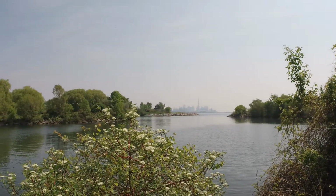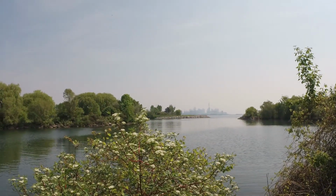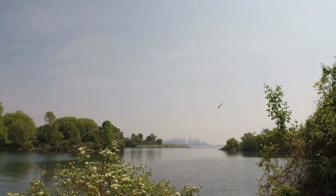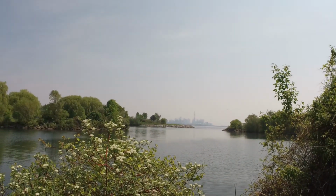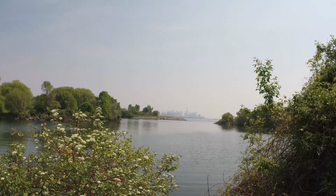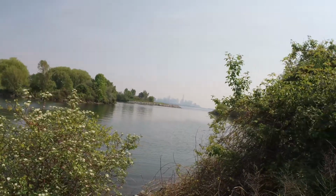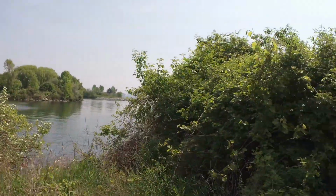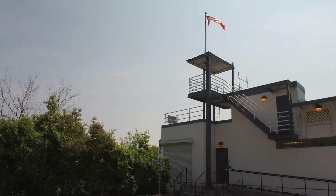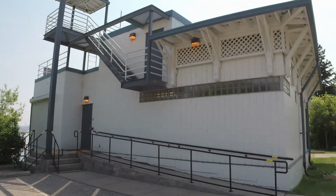And here's another view of the city today. You see how hazy it is? That's not because of clouds. That's because of all the smoke coming in from northern Alberta, northern Manitoba, northern Saskatchewan, with all the fires that they've been having. It's just the last couple of days the haze has been really quite thick. If you have asthma or other breathing challenges, it's not a good day to be out. Not sure what this building is. I suspect it's a lifeguard, probably with access to boats. I'm guessing.